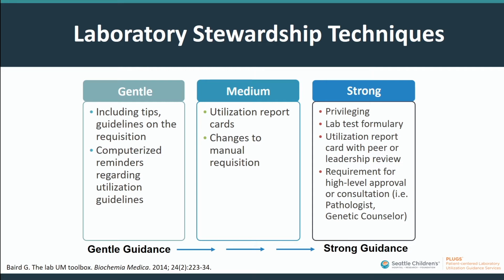An example of a gentle intervention, which is usually pretty easy to implement, would be an educational flyer that tells you the differences between different tests and why you might select one test over another. My colleagues in the audience can attest to the fact that those are great to provide, but people can't find them when they need them and they don't always have the impact that we intend. And then there's a number of different interventions here, but some stronger ones would be privileging.